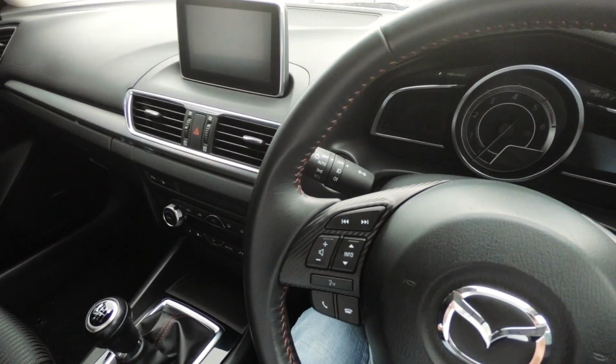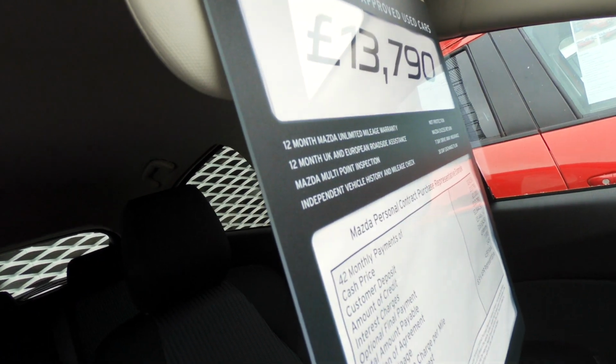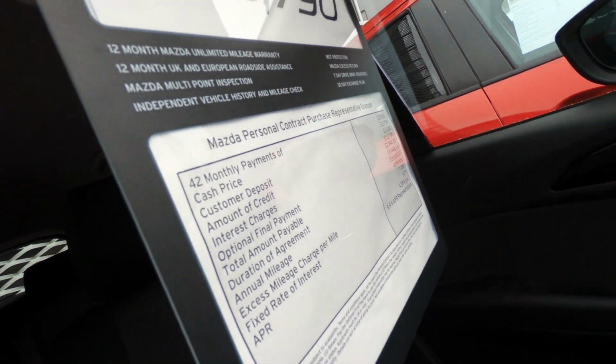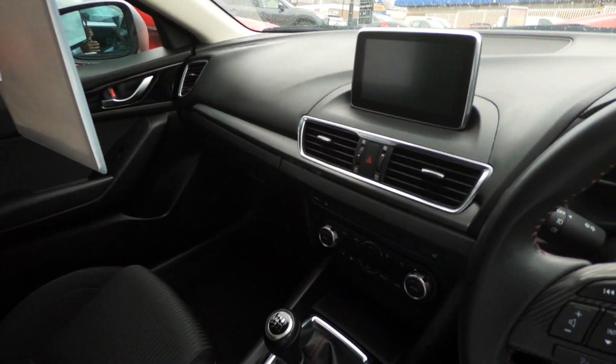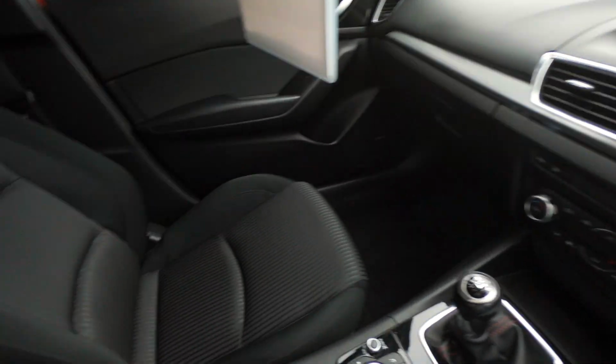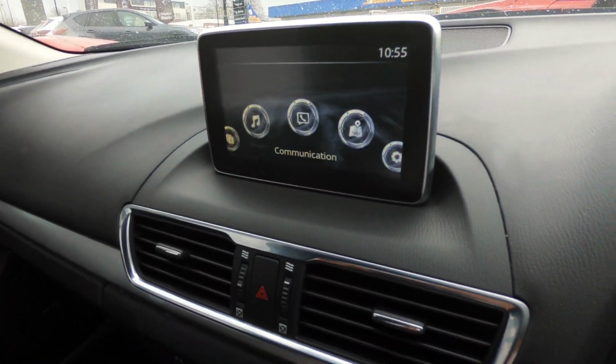It's a manual. How much is the asking price again? £13,790. That's not bad. It's a pretty good car. It's for my mate's brother, so it's gonna be his first car. So for a first car, this isn't bad at all.